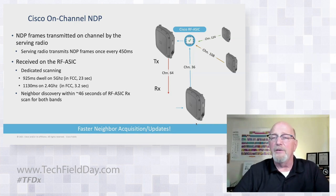If I do that and I use the RF ASIC, which is scanning in a dedicated fashion, running through all those channels, I can sit for 925 milliseconds on a dwell in 5 gigahertz, and I can go to 1130 milliseconds on 2.4 gigahertz. The upshot of this whole thing is not only do I get great resolution, I can lock it up in 46 seconds across both bands. So that gives me extremely good and fast convergence times in outdoor environments. Where things could change and do change.